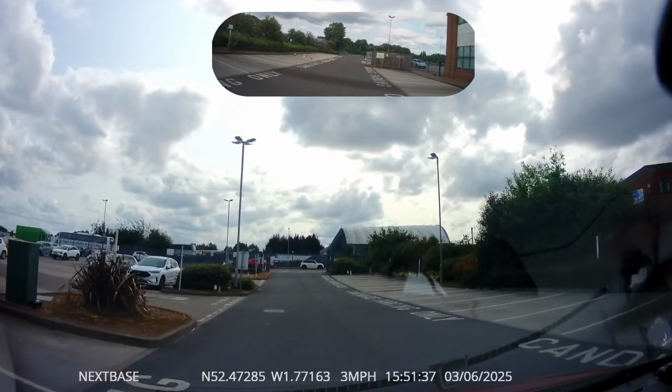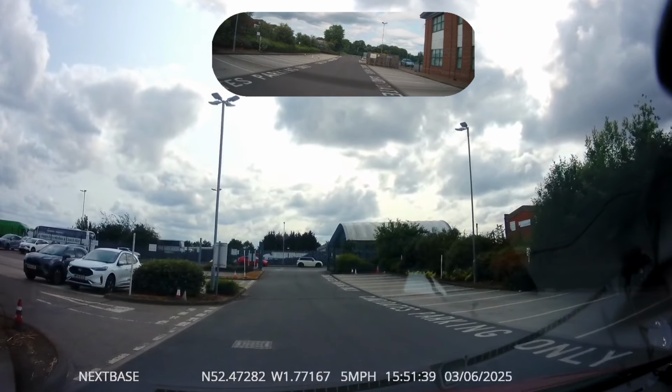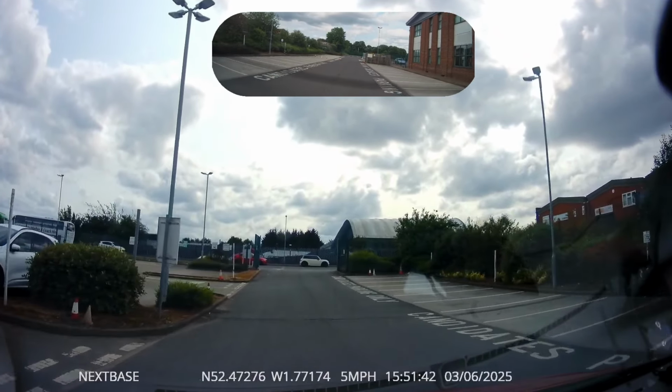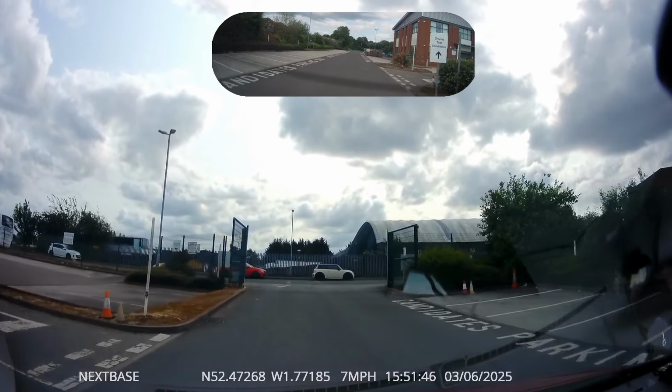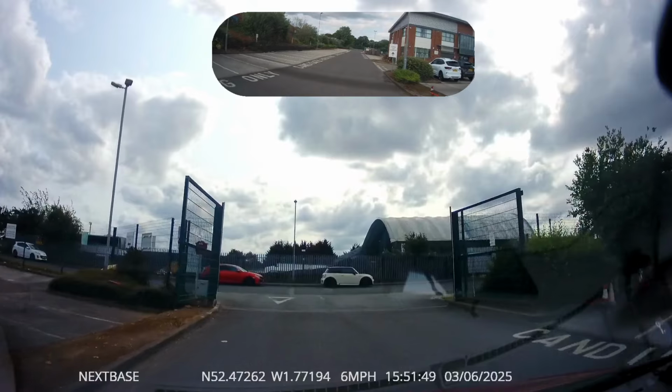As you can see, there's not many other test people leaving at this time. Sometimes there can be anywhere between 2, 3, up to 8, 9, 10 people leaving at the same time, which can sometimes cause a few problems.